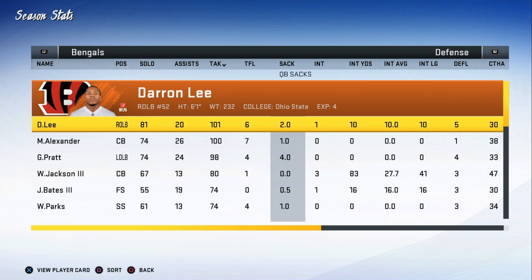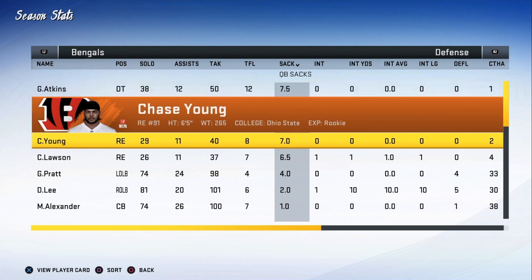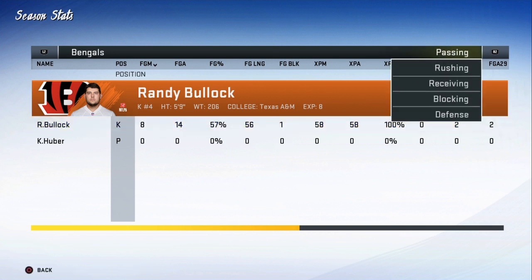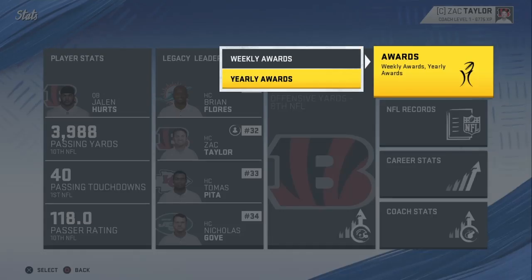On defense, we signed Darren Lee in the offseason. He had 100 tackles. Mackenzie Alexander, 100 tackles. Looks like Chase Young had 7 sacks. Carl Lawson, 6.5. We ended up trading Dunlap as well for a pick to the Raiders. So Chase Young had a decent year, but we expected him to have some double-digit sacks there. But it looks like Jalen Hurts was actually the star of this season, believe it or not, surprisingly. So we're going to go ahead here and move on to our next spot in this franchise.